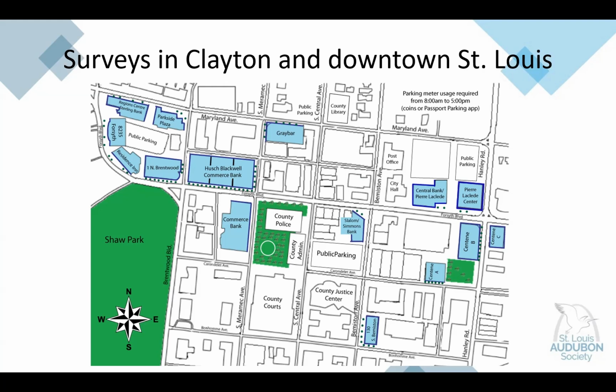And so here in the image, you can see a map of our survey route here in Clayton. The blue buildings on the map indicate the buildings that we want to survey. You'll notice that the buildings also have a kind of dark blue border around them. Those are indicating what sides of the buildings are accessible for us to survey.